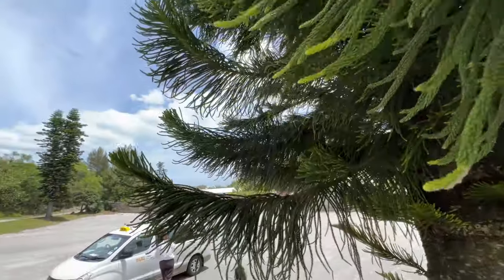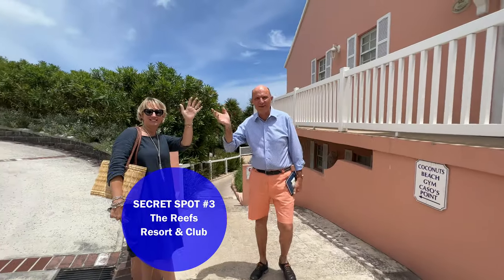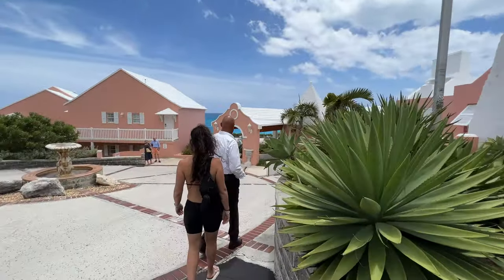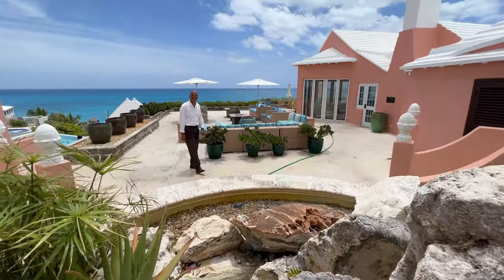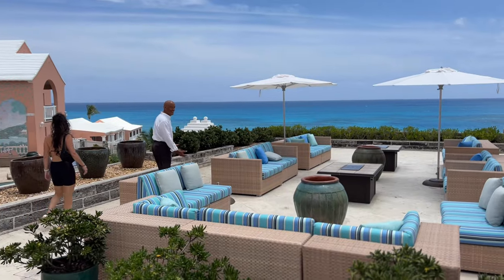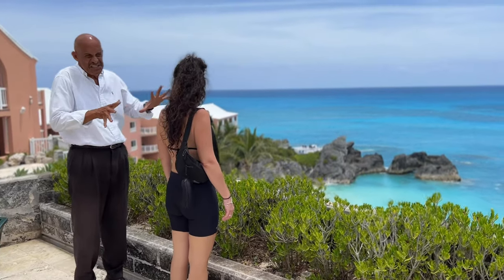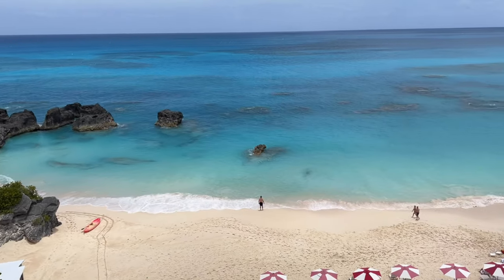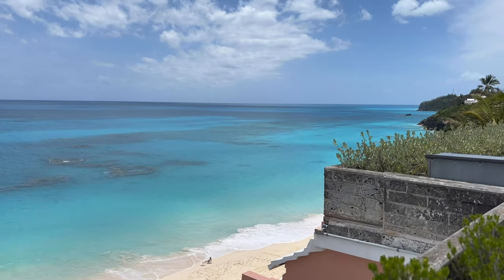We jumped back in the taxi and got a little bit of a tour of Bermuda and some of the great places. But we're going to talk about secret spot number three, the Reefs Resort and Club. This is pretty special, and as our taxi driver highlighted, there's so many of these beautiful resorts right on the water with the little beaches and the great pools, great restaurants, and tourists really don't always get to come to these places unless you're actually staying on the island. But if you do take a taxi and you've got some money, for sure you can come and have dinner, drinks, and hang out. And some of these locations are just phenomenal.